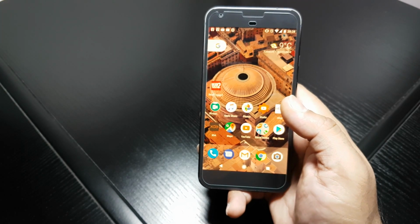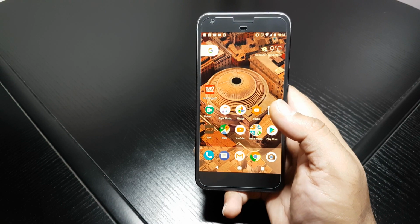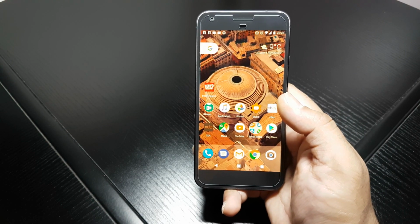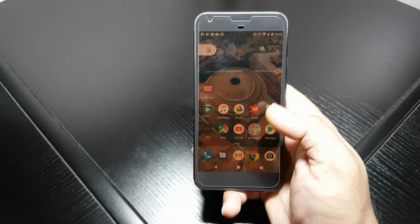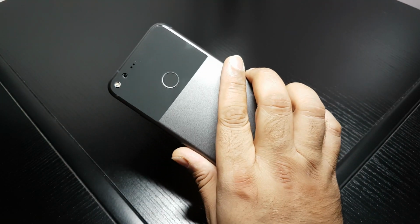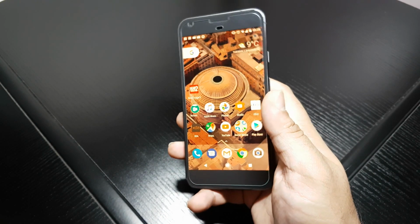Build quality, excellent. Price, pretty expensive. Features, missing too many features in my opinion. Looks, that's subjective. I quite like the look. A lot of people out there don't, but I like it personally.